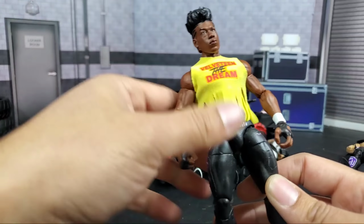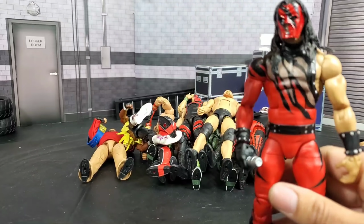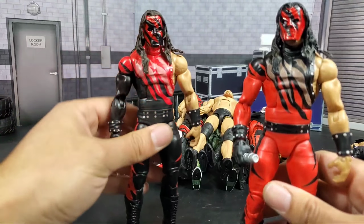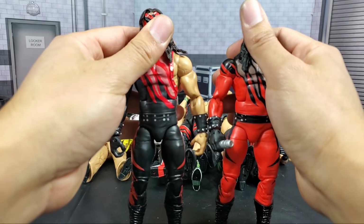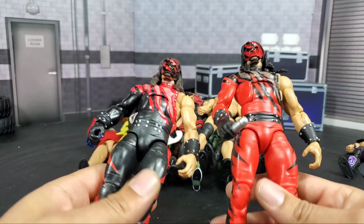I just wanted to collab the two together to kind of bring that Hulk Hogan look to it all. Right here, Kane, Big Red Machine, Beast Nation. He brought two different versions of it, man. He brought the Survivor Series, and in a way, these guys are kind of similar.